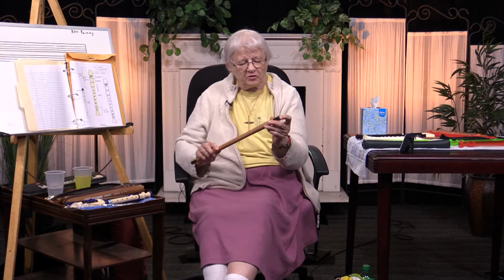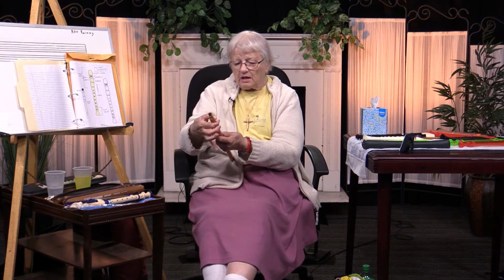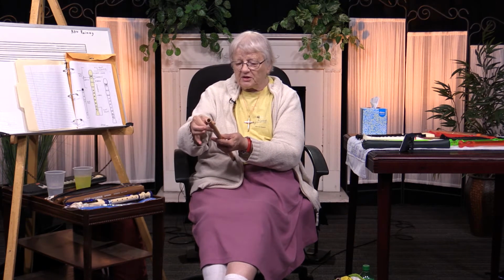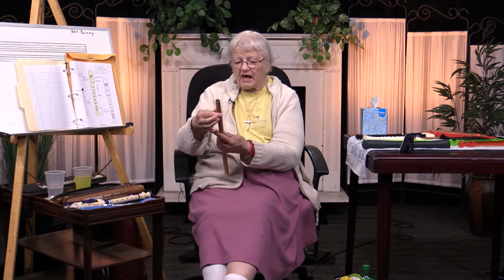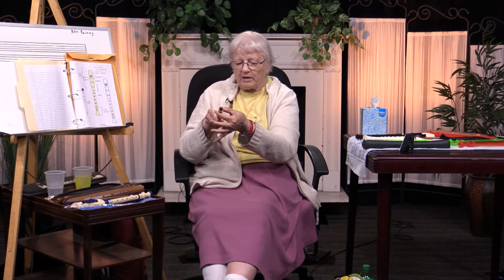So this is the little mouthpiece. It's simply a hole that you blow across, and you hold it up like you would a regular flute. Now you're not going to be able to see this, but there is a little piece of wood on the inside so that the air won't go out that side. Even though this is open, on the inside there's a little round piece, and the air can't go out that way.